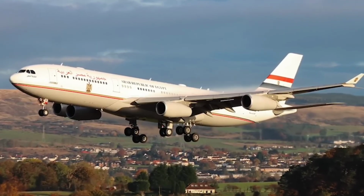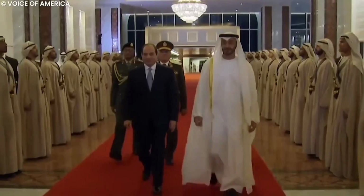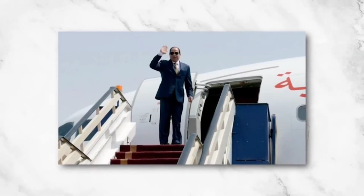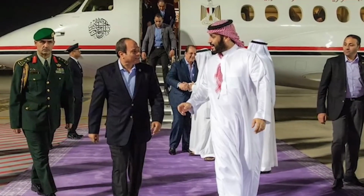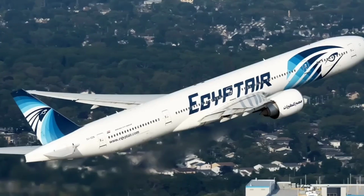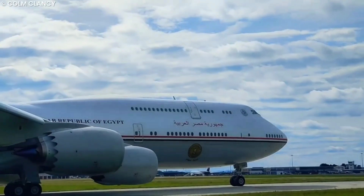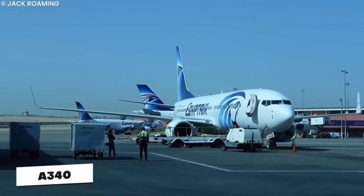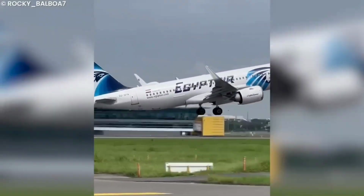Egypt's Boeing 747-8i, $487 million. Egypt's pharaohs once ruled from golden palaces, and today their president commands the skies in a $487 million Boeing 747-8i that would make ancient royalty envious. Why does Egypt need an aircraft that costs more than the annual GDP of some small nations? This flying pyramid of luxury and technology serves as Egypt's mobile seat of power, capable of functioning as a complete government headquarters at 45,000 feet.